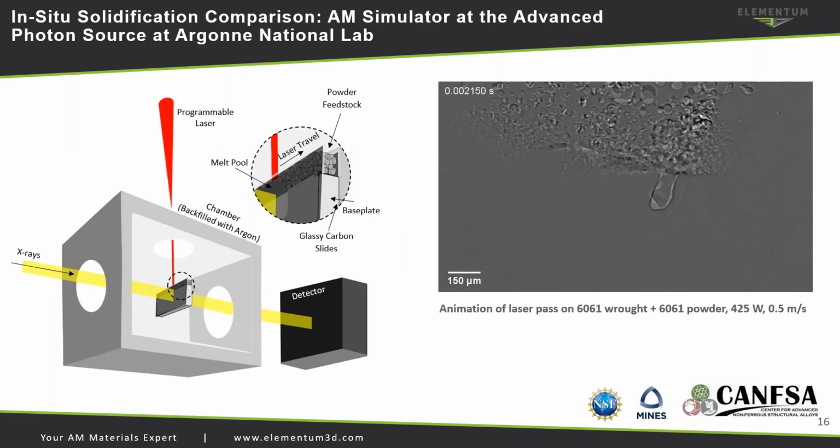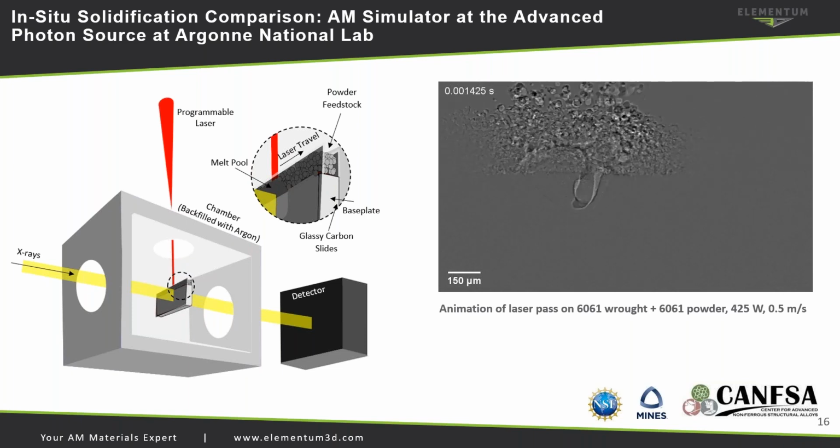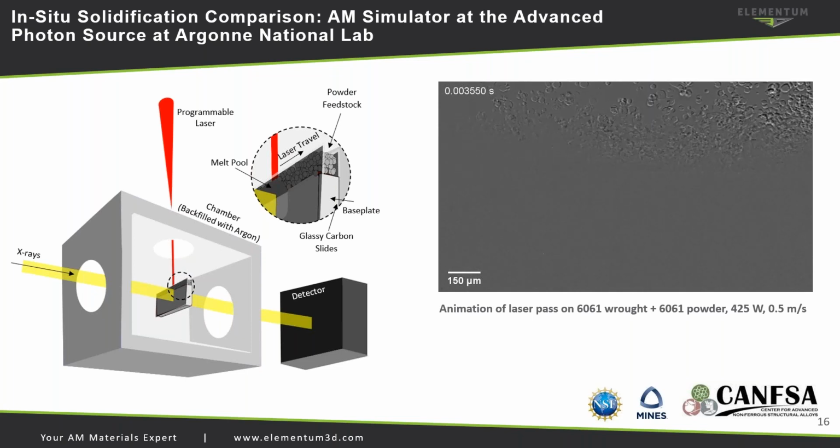So yeah, kind of what Jeremy showed already, those single laser tracks came from a study that we did with Colorado School of Mines, namely through their Center for Advanced Non-Ferrous Structural Alloys, which is an NSF funded research center. So this is actually work that I got to work on.